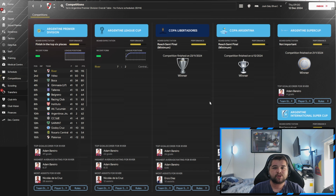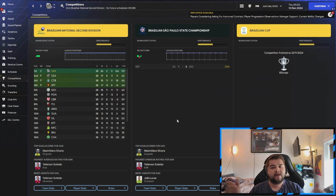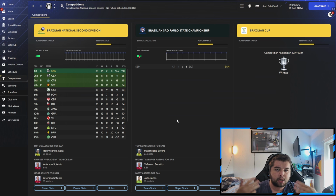Now to a tactic that scored over 5 goals a game. When you think of flair, you think of trickery, you think of Neymar. When you think of Neymar, you think of Santos. That's how I got here anyway. And this is going to be the more attacking version of the original set of results. And as you can see, we come out and win 3 things here. We're going to win the Brazilian Cup, the Brazilian Sao Paulo State Championship, and also the Brazilian National Second Division.